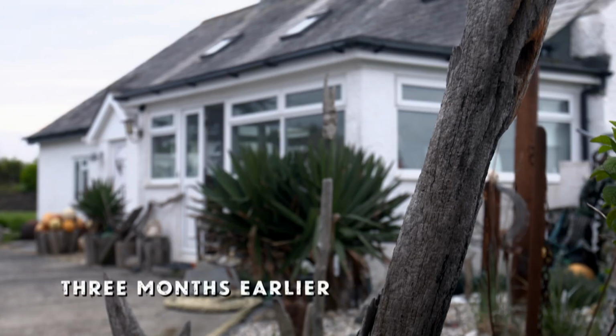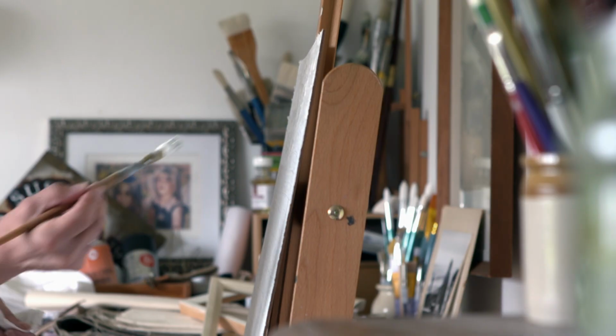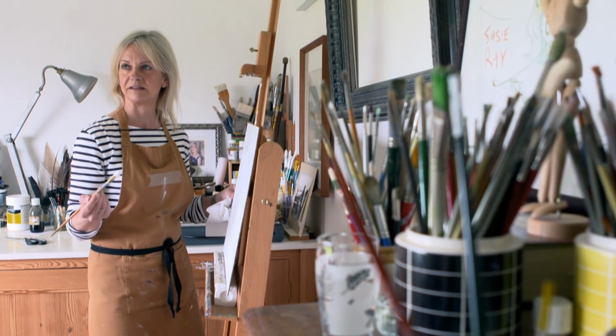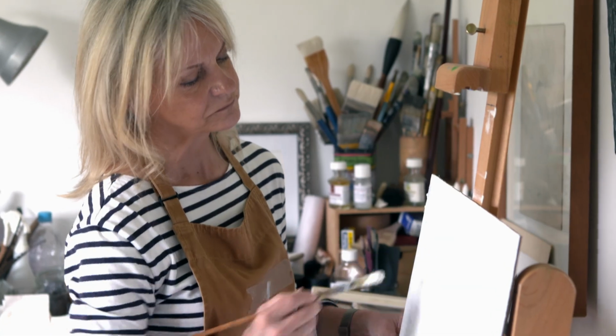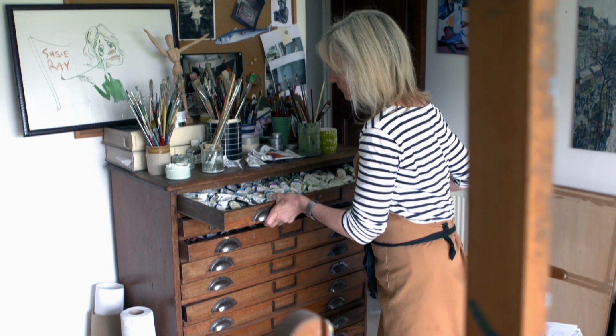In Cornwall, Susie has begun the daunting task of replicating a masterpiece. The undercoat, being thickly applied, is one of the key elements to this painting. The whole point is to build up the textures and then overwork them in areas where he's got thick layers of paint. As important as achieving the right texture is perfecting the colours.